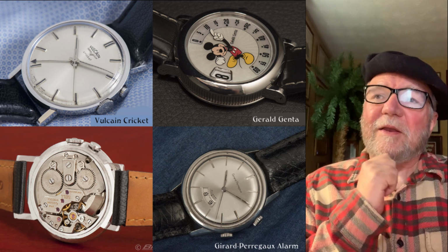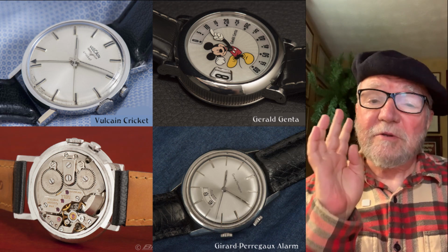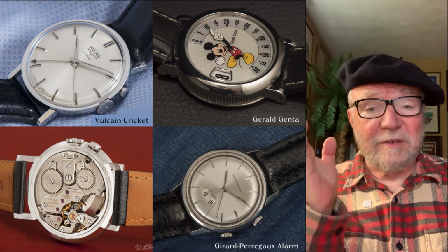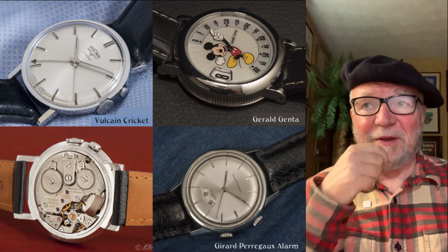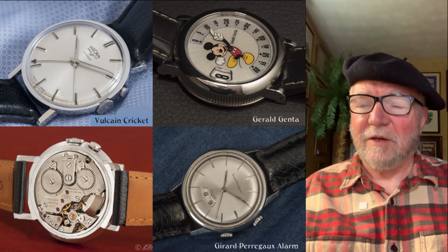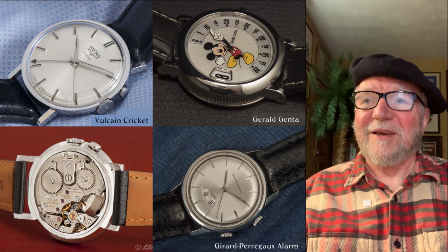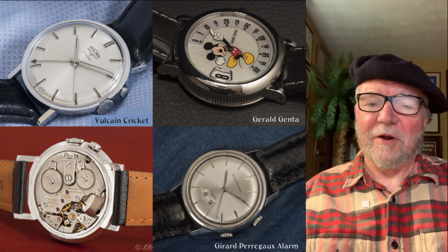Now, in the upper right, there's a Mickey Mouse watch, but this is not any Mickey Mouse watch. Gerald Genta, at some point in his career, decided he was going to make Disney character watches, and these watches are just amazing. This one has a jumping hour, and then the Mickey hand is pointing to the different times on it. If you don't know who Gerald Genta is, if you know what the Audemars Piguet Royal Oak and the Patek Philippe Nautilus are, he designed those two watches. So he's really a very cool watch that Ard has.